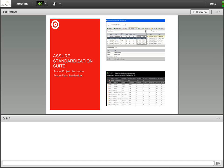Right. That's TotalView. So let me now move on to the Standardization Suite. I already talked about reporting and dashboards and analysis and taking a look at what's going on in a QualityCenter project. Now, one of the key things that you're dealing with whenever you're gathering data from different data sources is standardization or normalization of data.